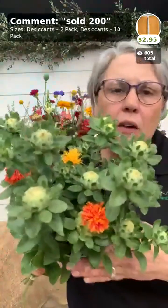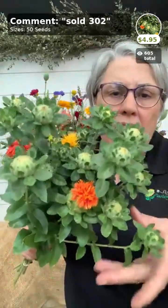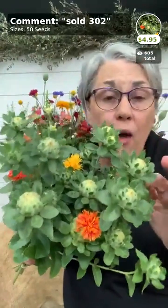And y'all, most of these are cool flowers too, I'll just say that. I transplant this in the fall and then again in very early spring. This is safflower.